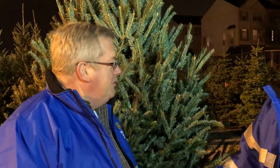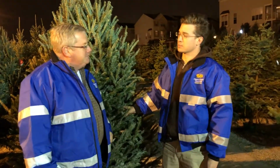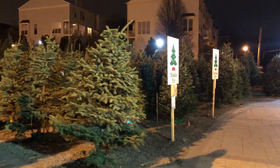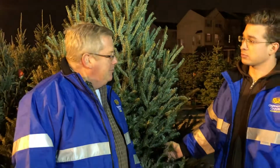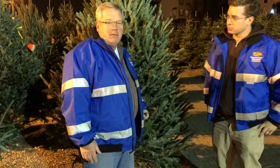But we've got Turkish firs and we've got nobles, and what else we have? There's firs, nobles, grand firs, and the Frasers. And we've got all different sizes from little tiny tabletops all the way up to some really nice big trees. Our most common down here is probably a 5 to 6. The 6 and 7 are probably our most common.